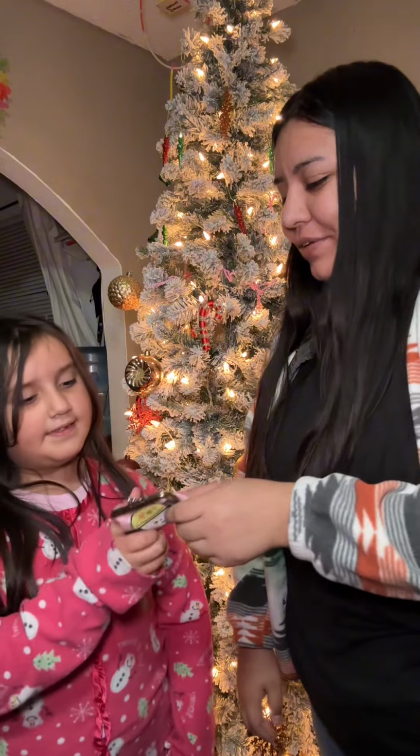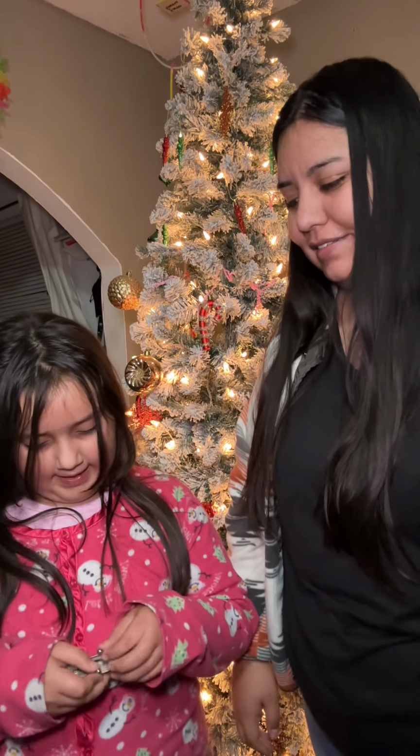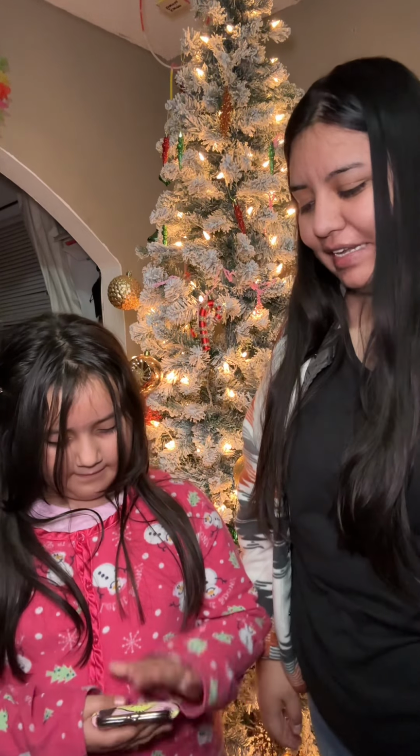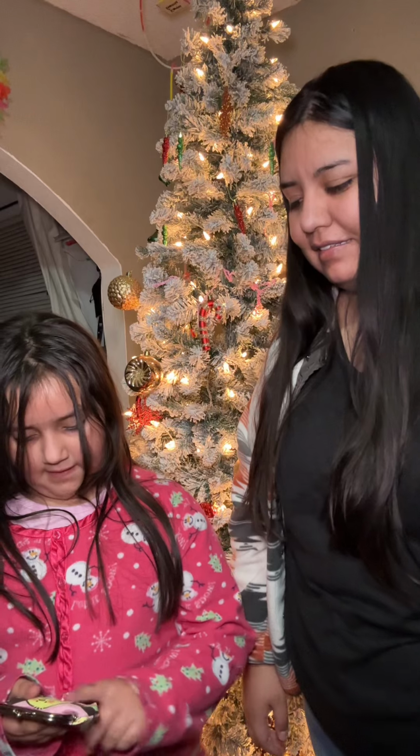So what did you think about your new coin purse? I liked it a lot. Why did you like it? Because it had this little face, and when I saw it, I loved it. Wow. Because it matches my backpack for school.